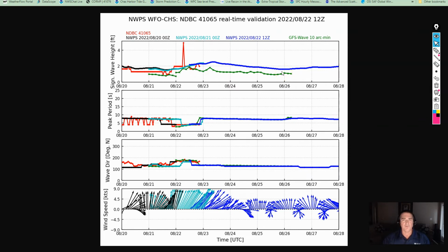Directions largely will remain intact unless we get a primary wind swell from the storm system to our south that may change or override that secondary. But either way, we're looking so far at small waves, low winds, and possible storms in the area with this unsettled pattern.